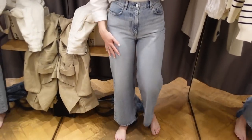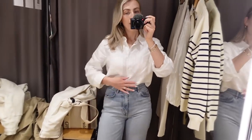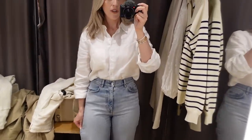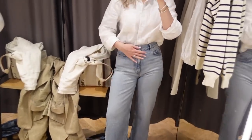But yeah, I love the wash of them. I love how they just go straight out. And again, I could wear these with my trainers. I could also style them with summer shoes as well, with boots. So yeah, these are really, really nice fitting jeans.